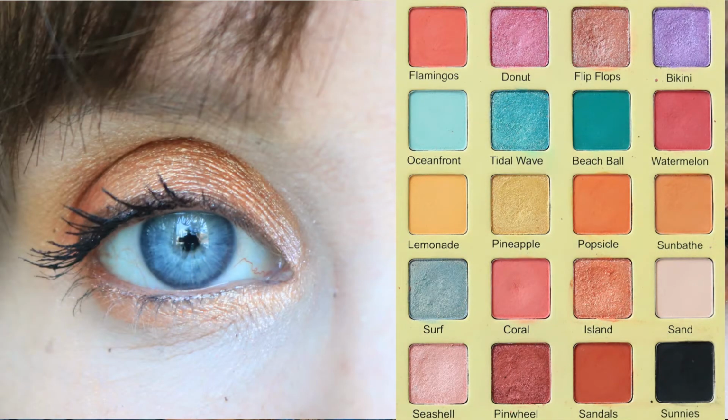Then I did an orange look. The oranges in this palette I do like. Again, I've talked about this, I'm not a huge orange fan, but these oranges are really nice. And Island is one of my favorite shadows in this palette. Again, it's pretty intense. It's a Babam kind of orange, which is really surprising. So I used Island all over the lid and on the lower lash line.